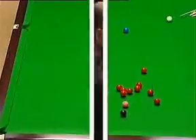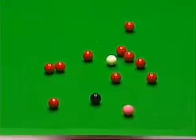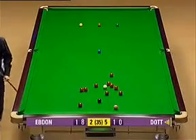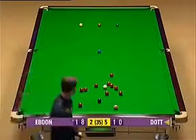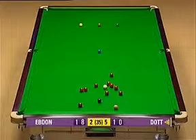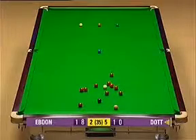Yes, I suppose he could just roll this in. He played it nice and gently, and he cleared the black area, but the black won't go into the left corner. Will he take a chance, roll this red in, and play the pink along the top cushion? Looks to be the only colour he could guarantee being on.